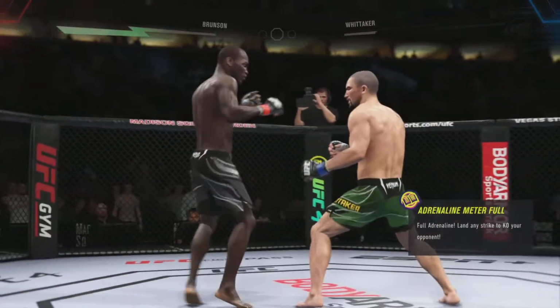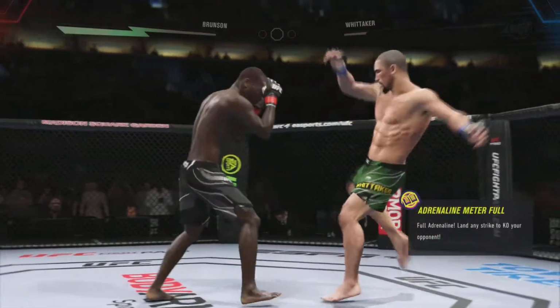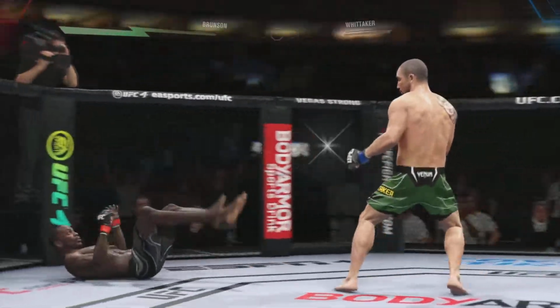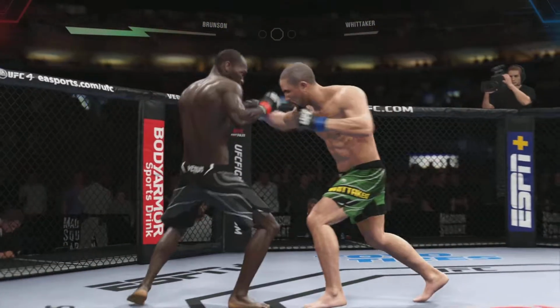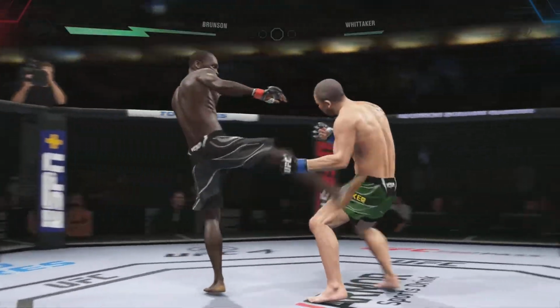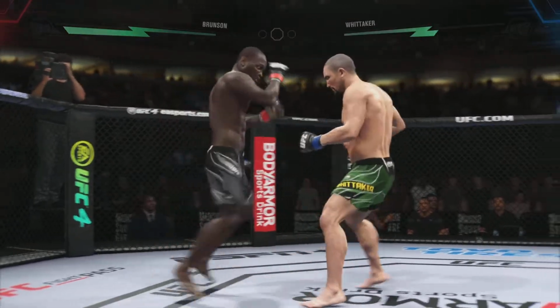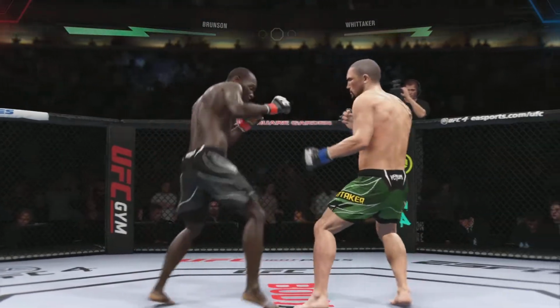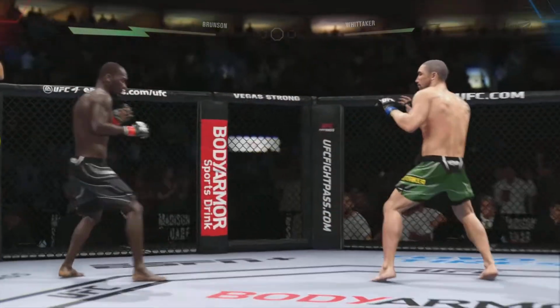Yeah, looks a little wobbly on his feet. To the feet now. Nice job to land the kick to the body there by Robert Whittaker. Brunson gets caught with that punch. He'd be wise to get those hands up. I mean, he's cutting them down to size with these beautiful leg kicks.